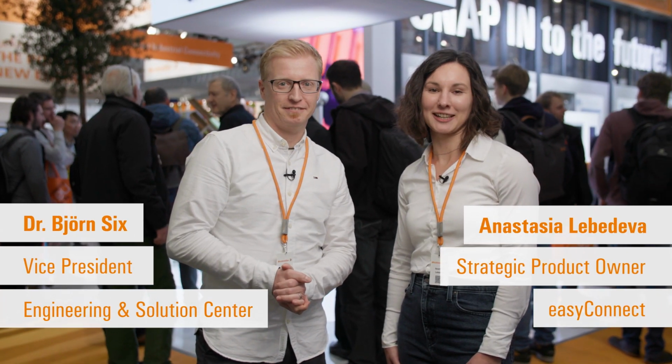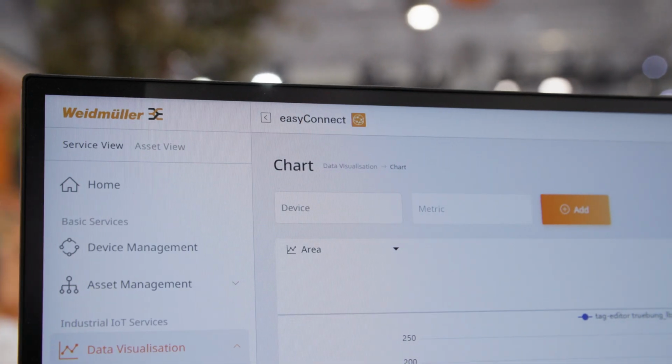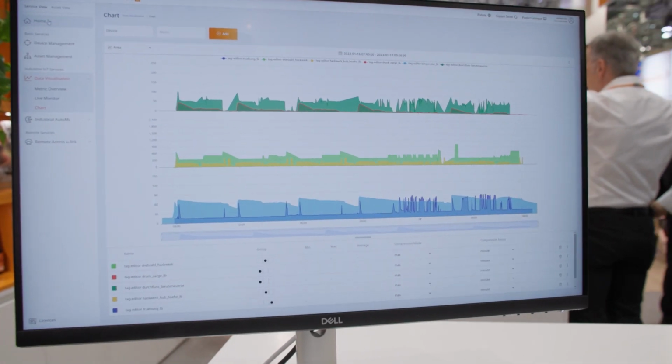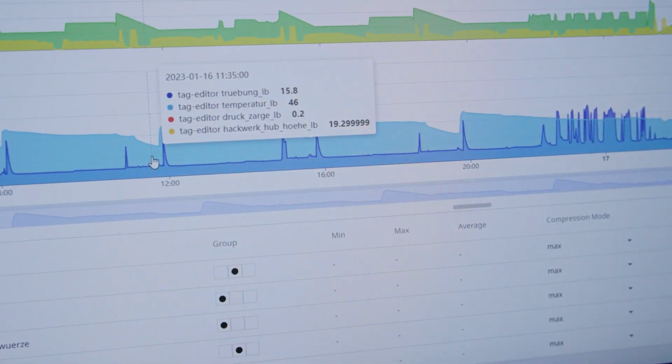Today, we will show you our industrial service platform, easyConnect. With our cloud-based industrial service platform, easyConnect, we are gradually bundling all of Weidmüller's digital services in one place, from planning to installation to operation, and for a wide range of product groups. This includes our support offering, configurators, roll-up management, and a wide range of industrial IoT services, such as remote access, data visualization, or AutoML.